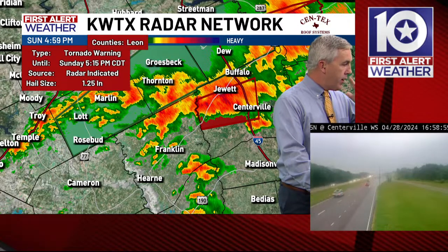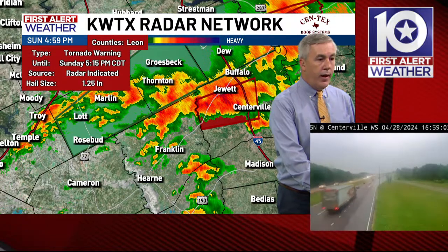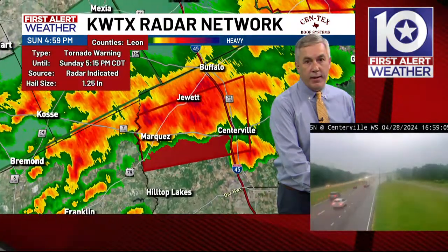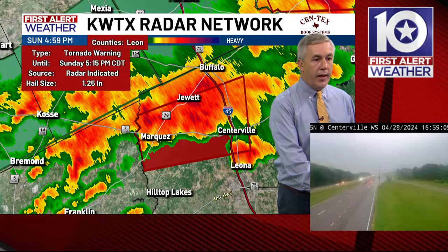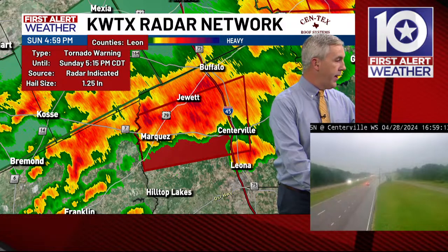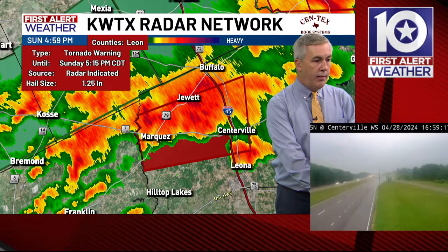So yeah, the Weather Service continuing to see that as well. We'll stay with this here for just a little bit more. If we get another scan that shows that it's not as tornadic, we can kind of step away with this. But again, for folks that live in Leon County, we're watching this. There's 15 minutes left in this warning. We're not gonna leave you where we're worried that this is a significant storm.